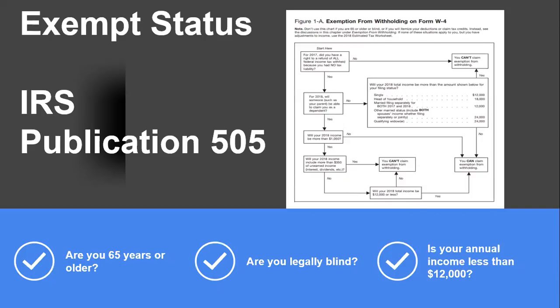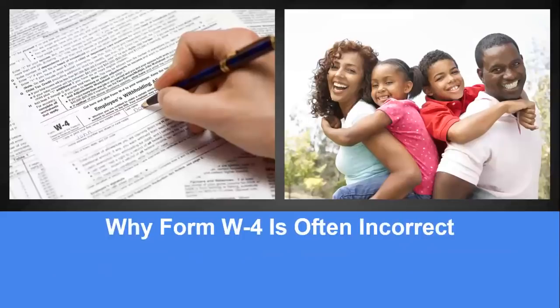Because if you write exempt on your W-4 form, you may get away with it, but if you are ever audited, you're going to have to pay that money back, plus you're going to be fined, and you could go to prison for up to a year. So why do anything illegal and unethical when in my econ we can teach you how to adjust your W-4 the legal and the correct way?